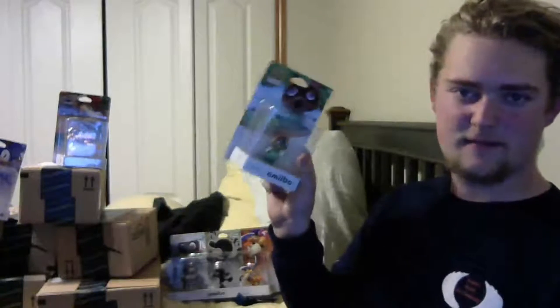Picked this up for my fiance. This is Tom Nook Amiibo, because she loves Animal Crossing. Found this at a Target, last one they had, and I picked them up. It was funny because I was deciding, do I want to go to Target first, or do I want to go to Best Buy first? So I went to Target first, picked this up, went to Best Buy. They didn't have any that I wanted.